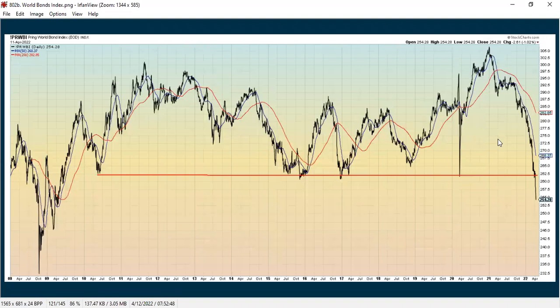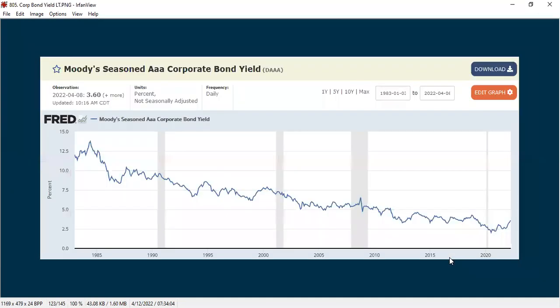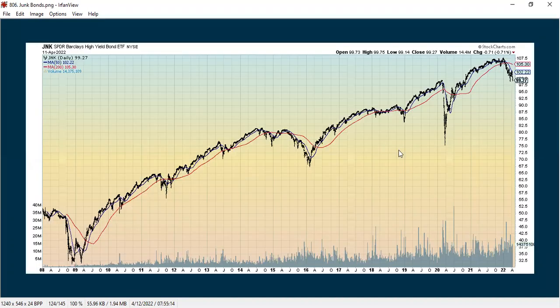When we look at the price of bonds, they're just breaking down and almost in a free fall right now, down over 1%, according to this index. Corporate bonds also seeing recent weakness, and the current yield jumped up to 3.6%. Then junk bonds, and I have another chart right after this. Junk bonds tend to follow the stock market. It was down, so junk bonds based on price were down.